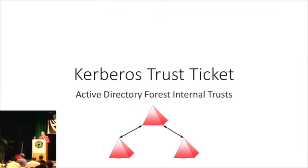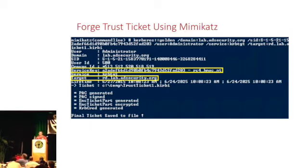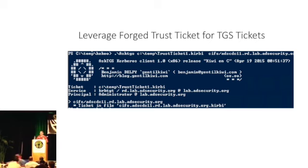Let's see how this works between domains in an AD forest. Mimikatz can now extract all trust data from the Active Directory domain. Note that the trust key doesn't change for 30 days based on the trusting domain machine account policy setting. Same command as earlier. Service key is the trust password, and the target is the target domain FQDN. We run through the same process. We inject it. But once this ticket is passed, the user is an enterprise admin for the AD forest and has DA rights to the DC in the target domain.